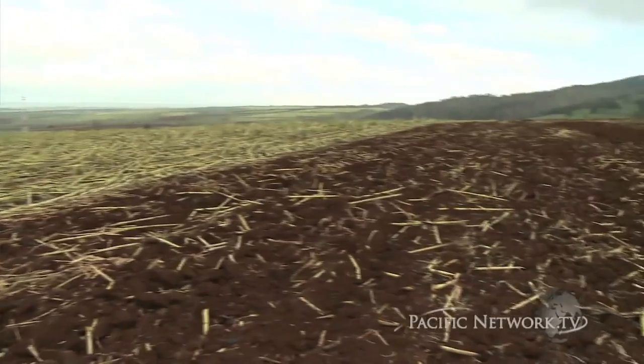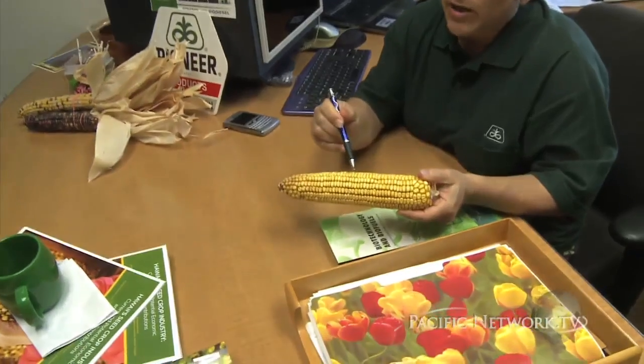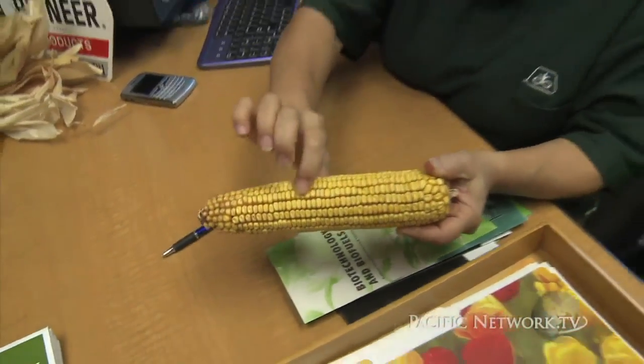In the late 90s, scientists found evidence through a series of lab tests that pollen from genetically engineered corn killed monarch larvae. What we saw in follow-up studies was that the monarch butterfly larvae really don't like to eat corn pollen when they're out in the field. In fact, they feed on a weed pollen called ragweed.